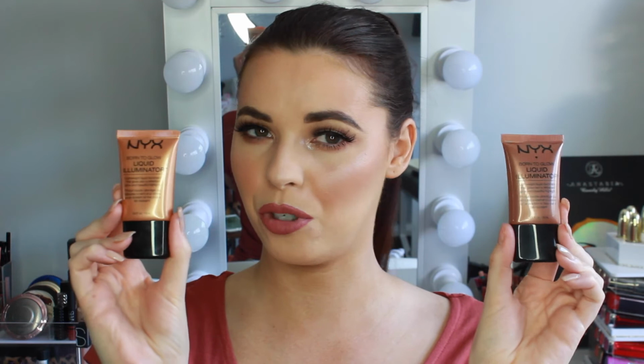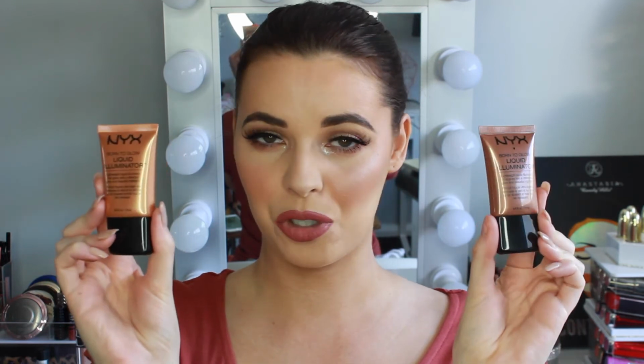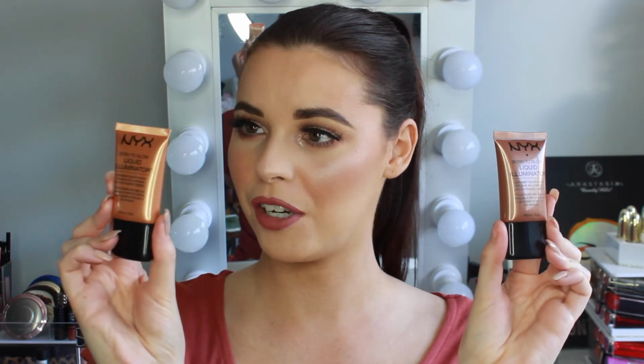Now for some highlighting products, I picked up two more of these NYX Born to Glow Liquid Illuminators. I already have the two lighter shades, and so these two just looked really beautiful online. The first shade here is called Pure Gold, and this one here is called Sun Goddess. This just looks like the most beautiful golden bronze shade ever. This is going to look beautiful in summer on top of the cheekbones, and it's just going to look like such an amazing golden bronze look on the skin.